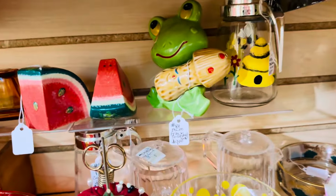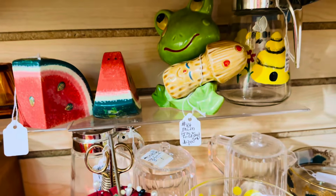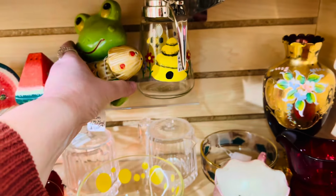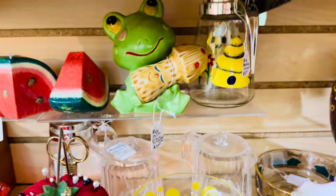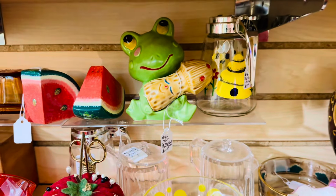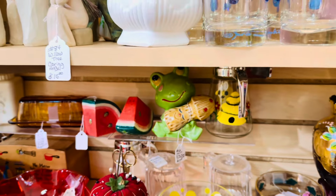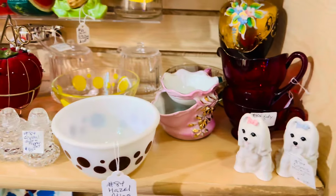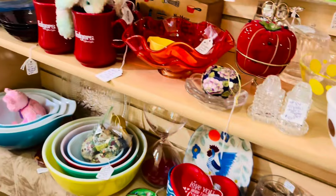Look at this mushroom and the frog. Oh my gosh. That is so stinking cute. The mushroom is so happy. It's $9. This booth is 20% off. That's pretty good. Yeah. That's pretty good.